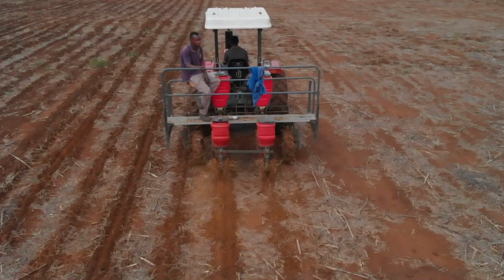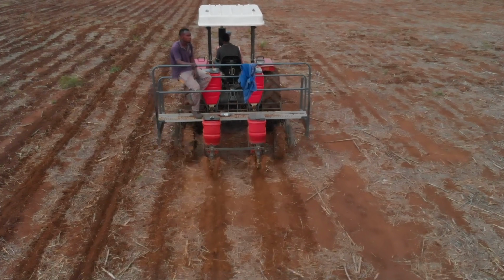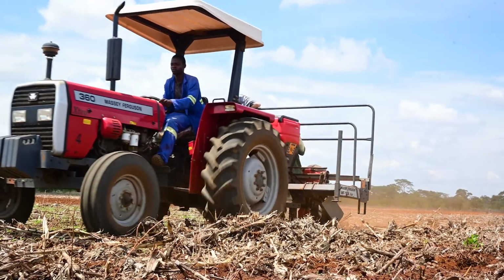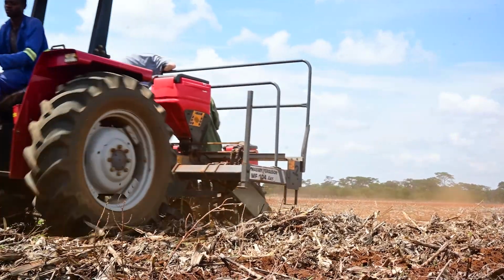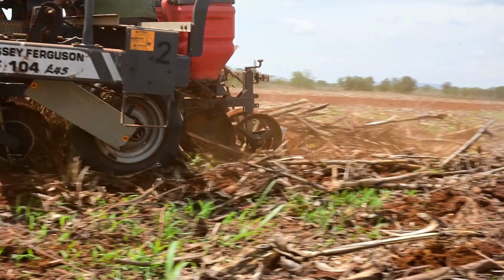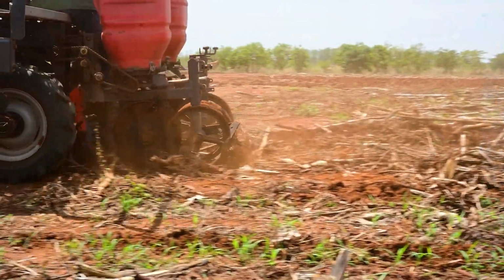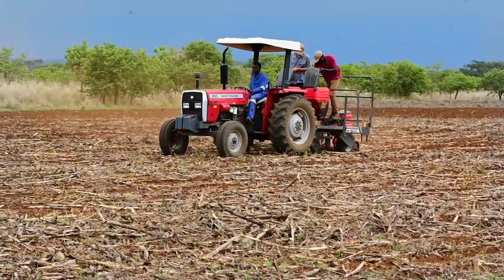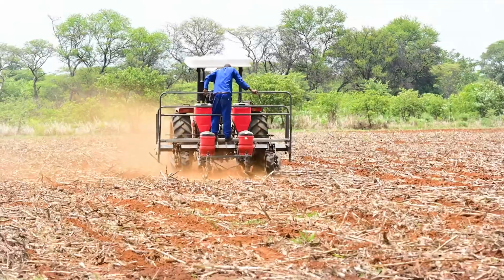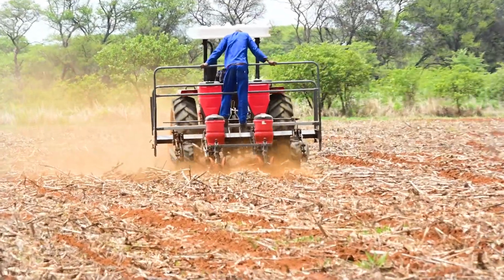With this method, there is no need to disc or rip the plots before planting. The direct seeder opens the soil, delivers fertilizer, and plants the seed in one operation, thus saving time and fuel for the farmer. Now, the seeds are being planted on the ribbed furrows using a 2-row planter.